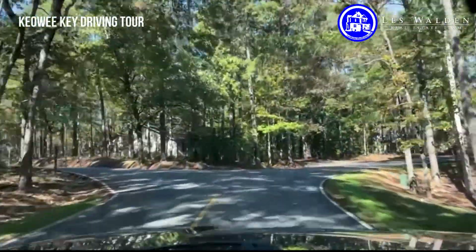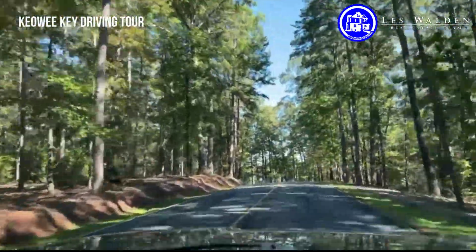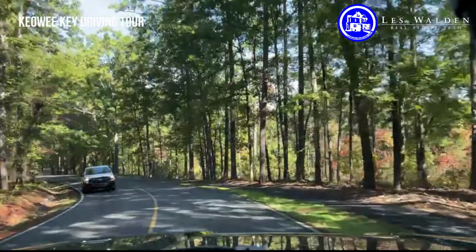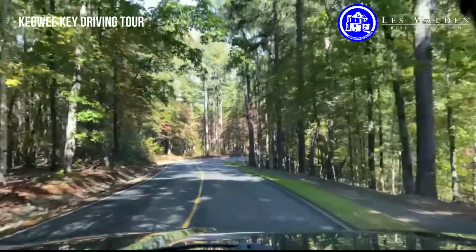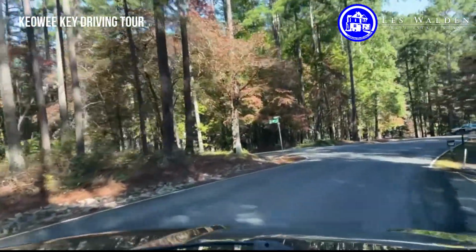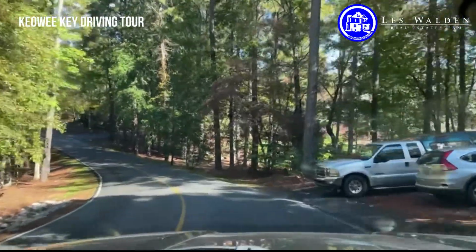Again, Keowee Key is a very, very large subdivision, a large community, so it'll take us a little while to drive all the way through. Coming up again on the golf course and some more Captain's Walk villas. The Captain's Walk villas are pretty much all on the golf course, while the other condos and townhomes are on the water. These are some Captain's Walk villas here on our right, and again coming up towards the golf course.